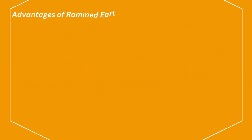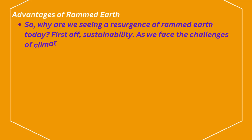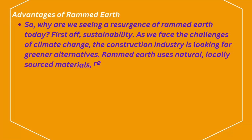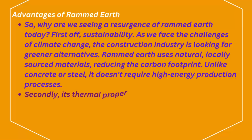Advantages of rammed earth. So, why are we seeing a resurgence of rammed earth today? First off, sustainability. As we face the challenges of climate change, the construction industry is looking for greener alternatives. Rammed earth uses natural, locally sourced materials, reducing the carbon footprint. Unlike concrete or steel, it doesn't require high-energy production processes.